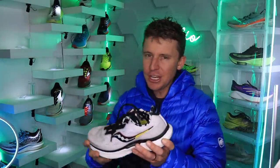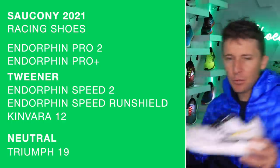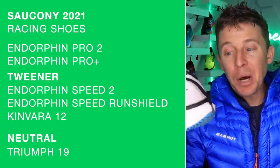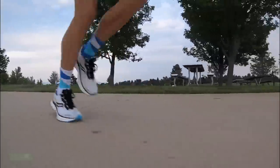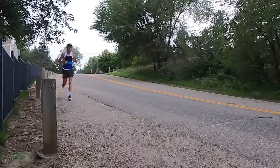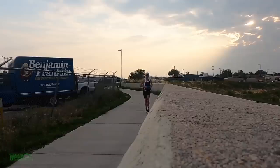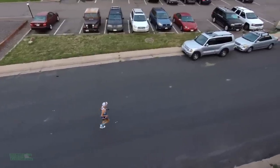Oh, here's the easy day shoe for me. Heavy, oh man, I won't even put it on the scale. It's just heavy, but a perfect shoe for keeping your paces down on an easy day when you need to run slow. For me, that's like 8:30 a mile. So pretty easy day type of shoe. Again, kind of heavy out there, but I actually really enjoyed it.